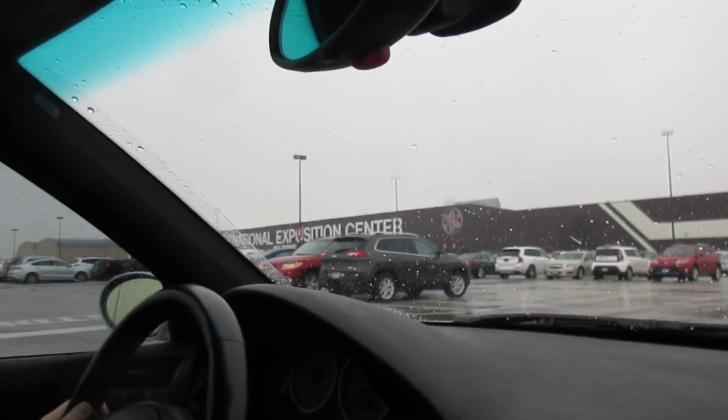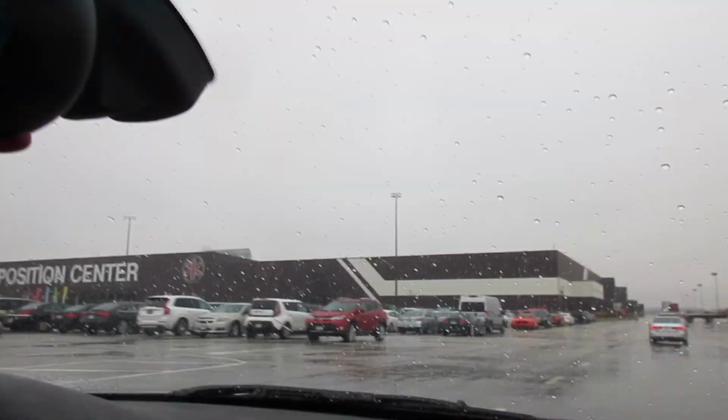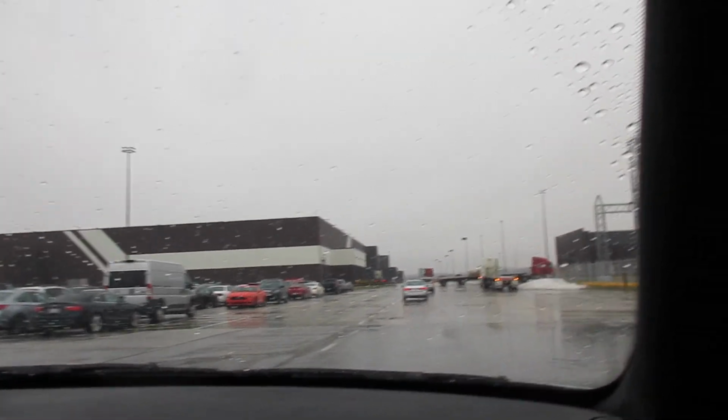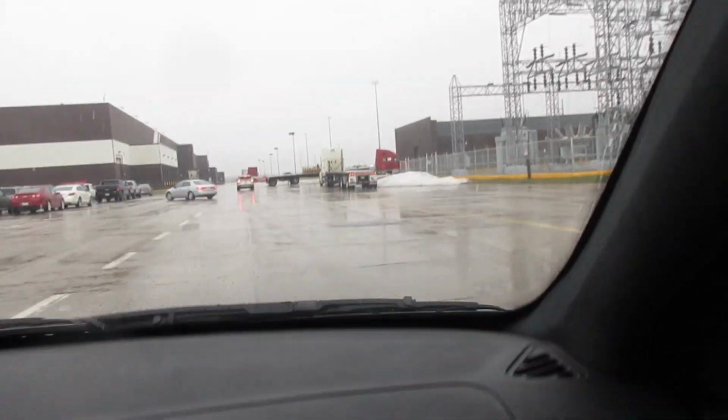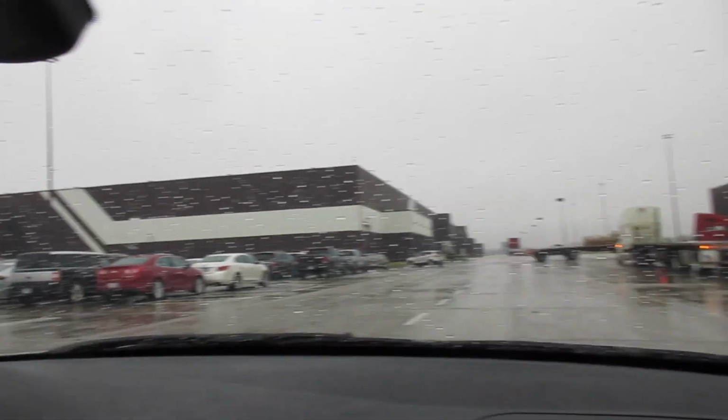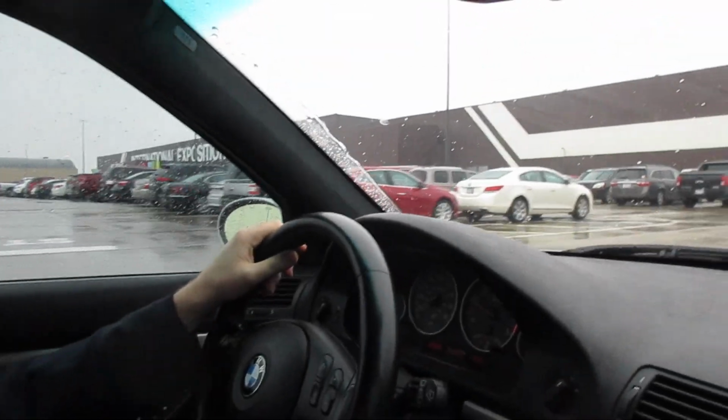Okay, we are at the International Exposition Center. I see an S5. That's our first choice car. We're trying to get close because it is raining and terrible. Look at that snowstorm. I do have an umbrella. We had 70 degree days and there's still that much snow over there in that truck. They probably cleared the entire parking lot.